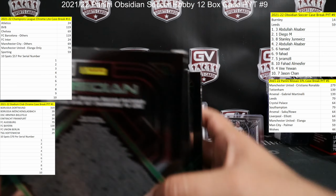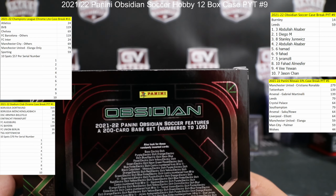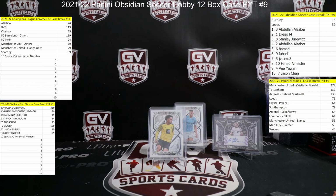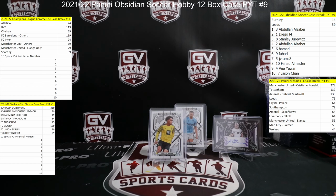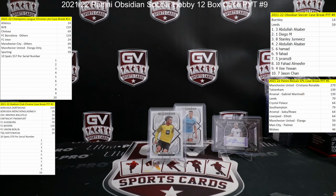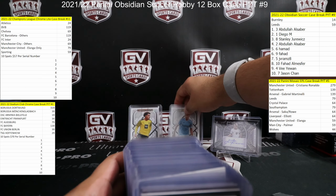not one of our better cases, unfortunately. I mean, I would probably put up Pedri up there in Vela. Vela was a short print. No color blast on that one, so that's kind of a little downer there. I didn't know two of these negates one.